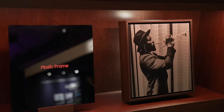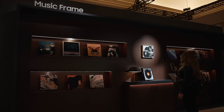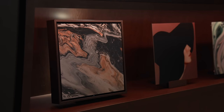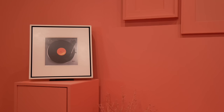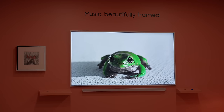Just like a Samsung Frame TV, the Music Frame can camouflage as a work of art, all while delivering incredible sound. They've even got woofers built in. They can operate as standalone speakers or pair with any 2024 Samsung TV and soundbar.